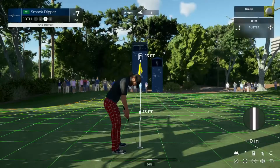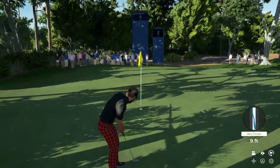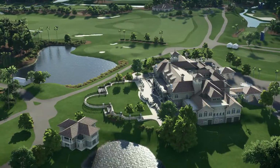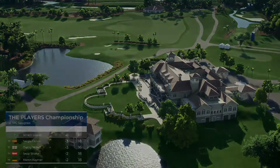Putting for birdie. Short game has been especially sharp today, Luke. Very impressive. And down she goes. And with that, he'll move to 8 under par. Awesome play. He sits in first position.